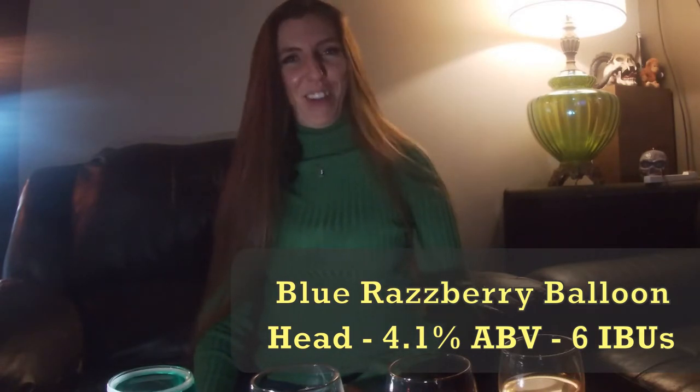This is their blue raspberry Balloon Head. They also have a cherry, a grape, and a mystery one. It's a fruited Berliner Weisse. Oh, it smells like a blue raspberry Dum-Dum. The little suckers they used to give you at the bank.